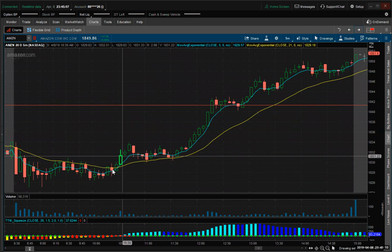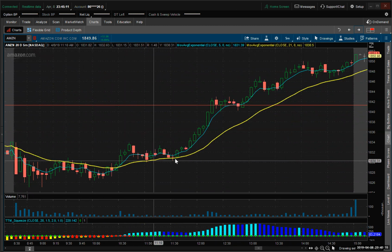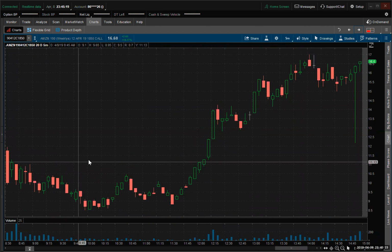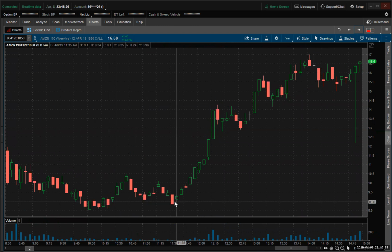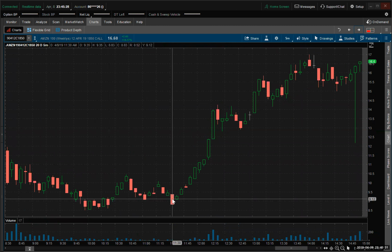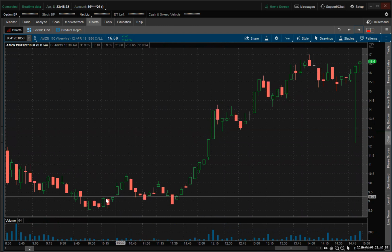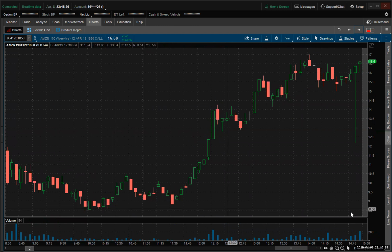Either you could have taken the breakout, but I like the pullback into the 21 here or here. Let's see what the prices are at 11 and 11:30. I'm looking at the 1850 call expiring this week. On the 11 o'clock candle, I got a low of 908. And on the 11:30 candle, I got a low of 883. This would have been one where I'd probably be set up 9 by 8 because it was a nice range in here. Actually, that's 850. Huh.